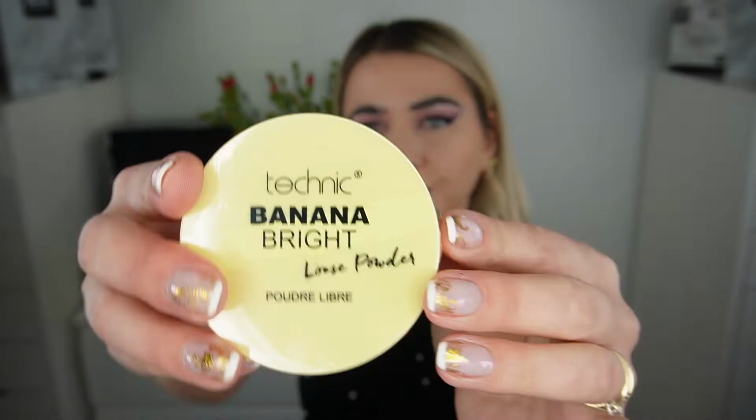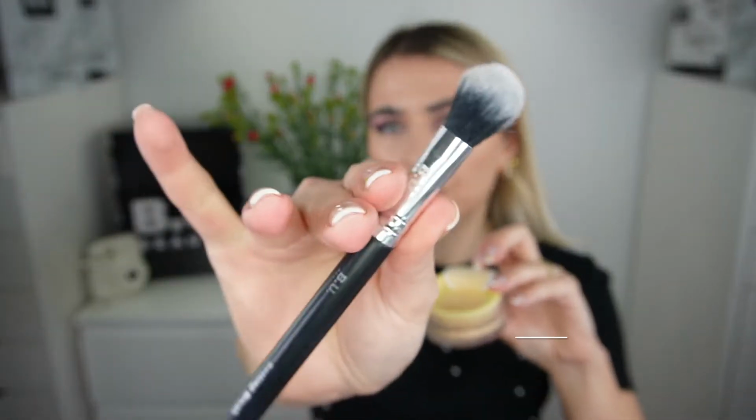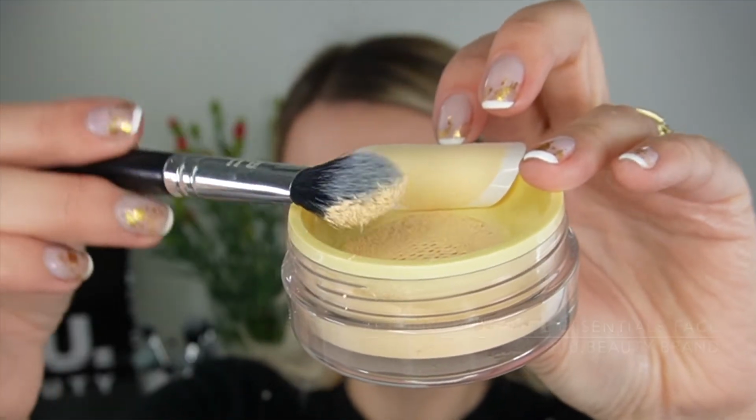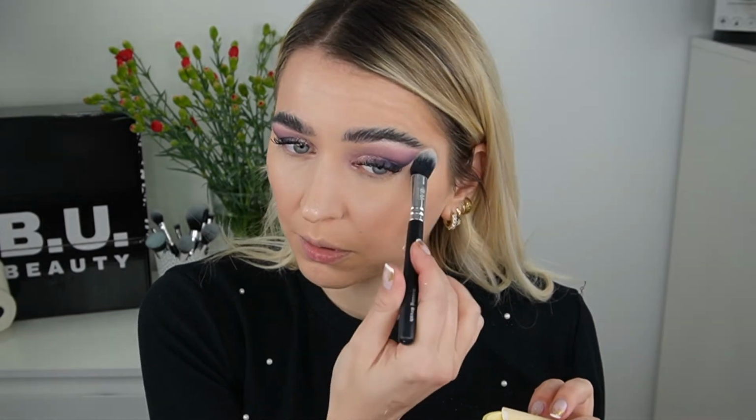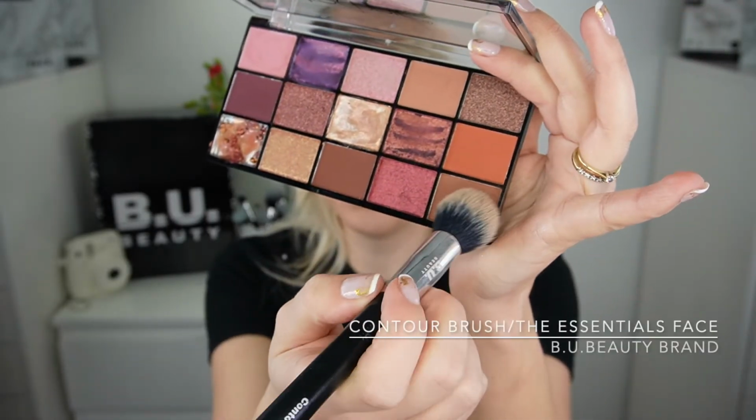Let's set this foundation and concealer. So I'm gonna use the Banana Bright Loose Powder, with a Be Beauty setting brush for that. It actually feels nice on the skin. Because I don't have a contour palette in this product selection, I'm gonna use the eyeshadow palette. This is my contour, using the contour brush by Be Beauty. Ooh, perfect. Actually loving this.